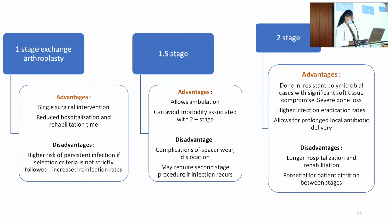One-stage exchange arthroplasty is a single surgical intervention with reduced hospitalization and rehabilitation time, but also carries higher risk of persistent infection if the selection criteria are not strictly followed. In 1.5 stage, a functional articulating hip antibiotic spacer is placed with the intention to retain it for a longer time. It allows ambulation and also avoids morbidity associated with the second stage, but has disadvantages of spacer wear and dislocation, and may require a second surgical procedure if infection recurs.